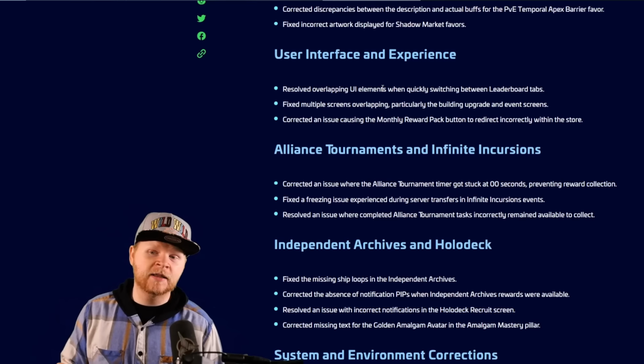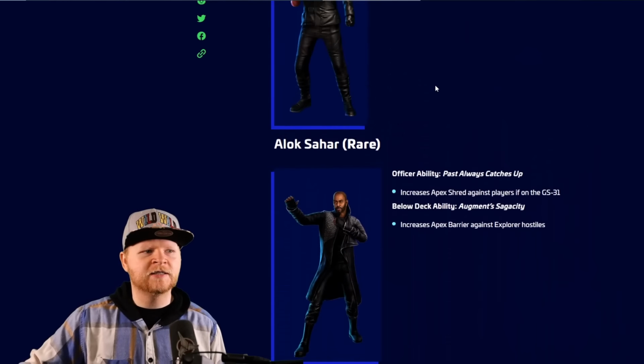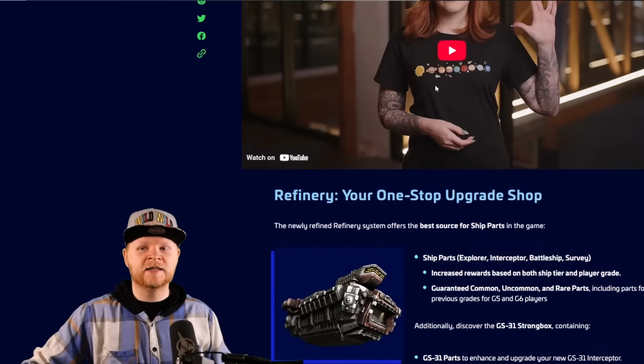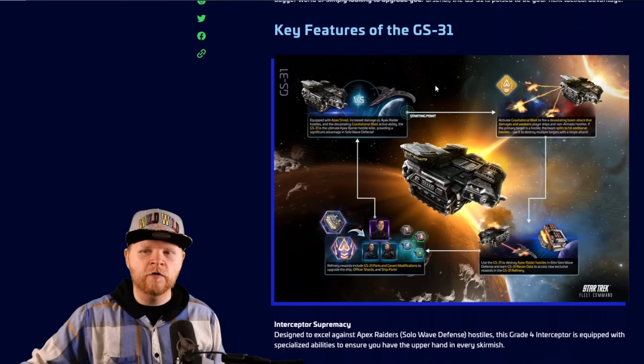Not a ton coming in this month, which generally to me means a good month. Really, all you're getting is the ship and solo waves with a few different things added in, meaning you have a good month of already existing content. We know there's going to be events for solos and waves. I think that's pretty good. I like it when it's not an overflow of content in the month.